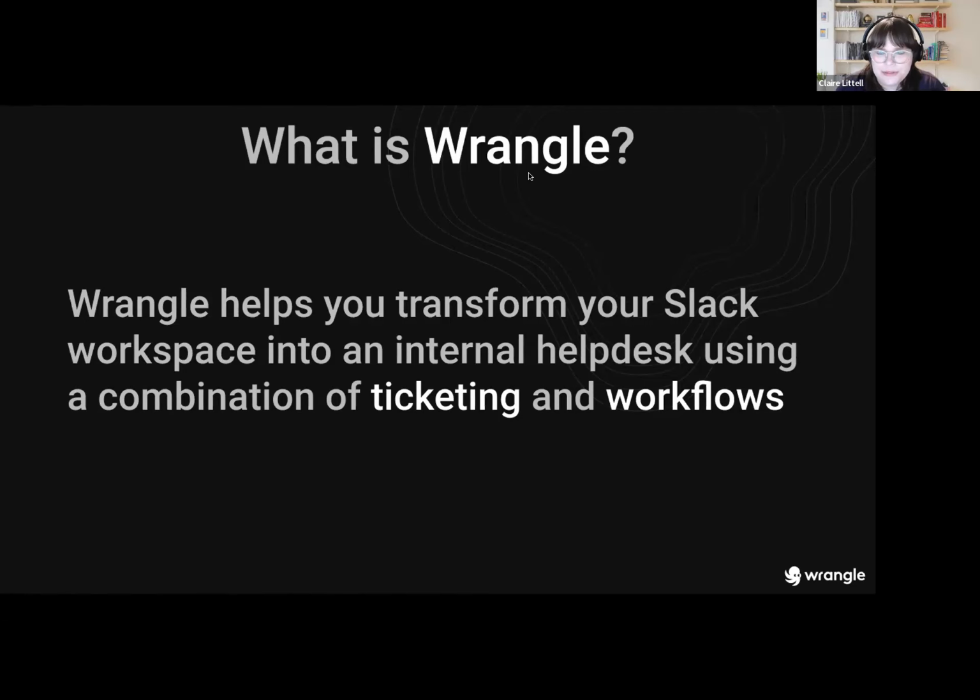Something we hear a lot from users is that before they implemented Wrangle, they knew they were spending a lot of time responding to those inquiries in Slack, but they didn't really know how much time. But after implementing Wrangle, they not only saw exactly how much time and effort went into those requests, but they could also reliably track improvements in time and money saved as they got more efficient handling those requests over time.